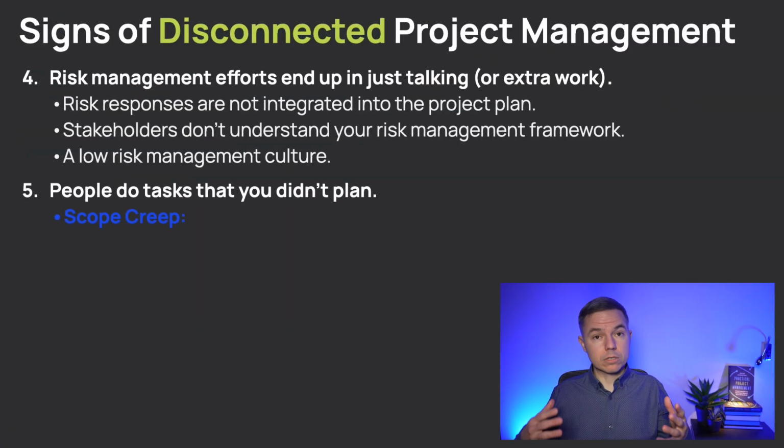And this leads us to the fifth sign of disconnected project management, and it's a byproduct of the previous one. So you often notice that people do a lot of work, but when you ask them what they are working on, they work on tasks that you didn't plan. They are not connected to specific deliverables or specific user stories. Yes, it's valuable work, it's necessary work, but you didn't plan it. In general, it's called scope creep, but the root causes of scope creep can be different.